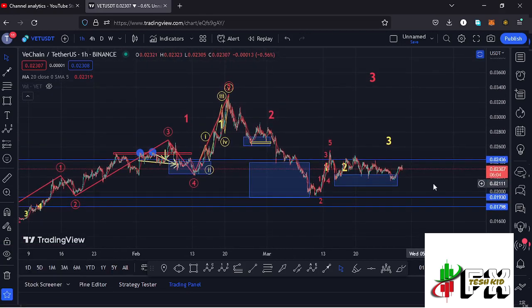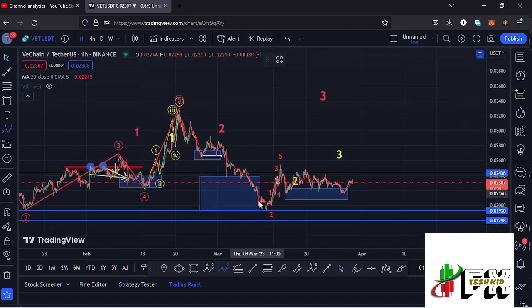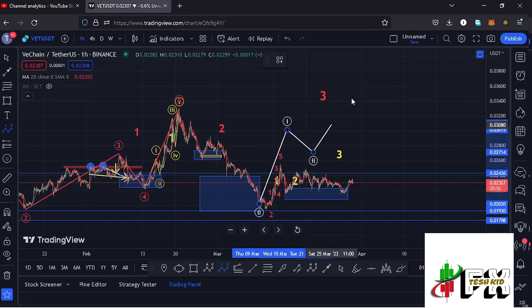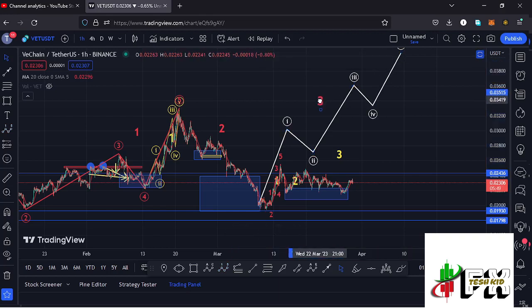And since we are in the formation of this higher Elliott wave count 3, which is an impulsive wave, I'm also expecting to see a 5 wave structure in formation within that wave 3, having the wave 5 fully maximizing our target areas in the formation of this larger Elliott wave count 3, and that is what I'm expecting on the long-term scenarios.